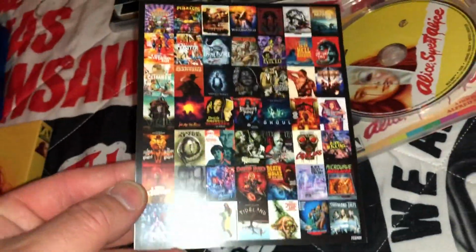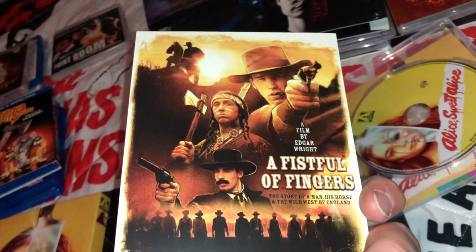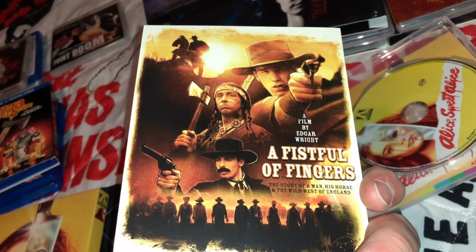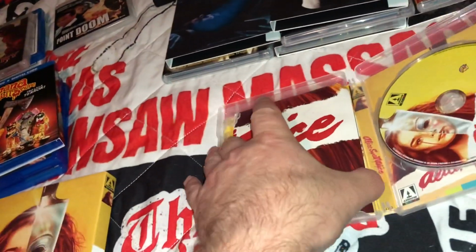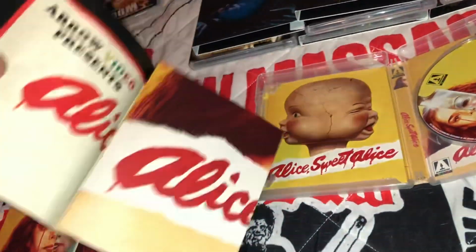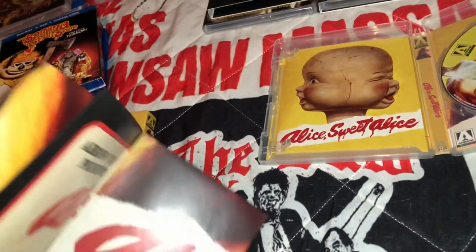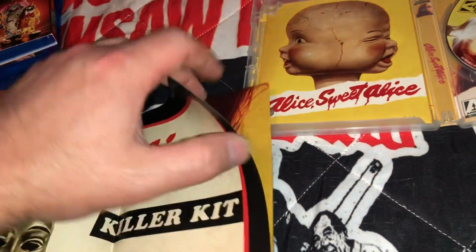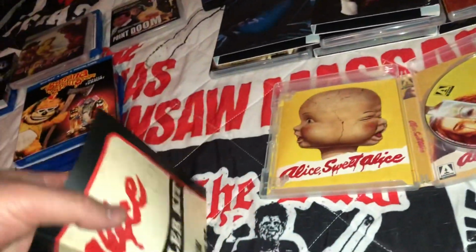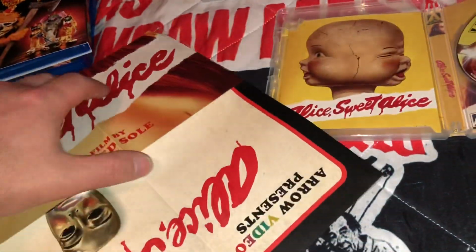You get an advertising card for some of their previous releases, and what did I get with this one? A Fistful of Fingers. Interesting. You may have to pick that one up. Not going to fold the poster out, but I believe it is a double-sided poster. What the heck, I'll open it up. Doesn't look like it's too big. I don't think it's quite as big as a Scream Factory poster, but it's a pretty decent size.